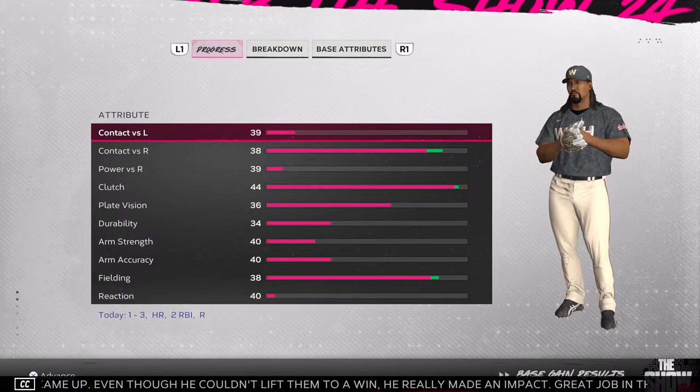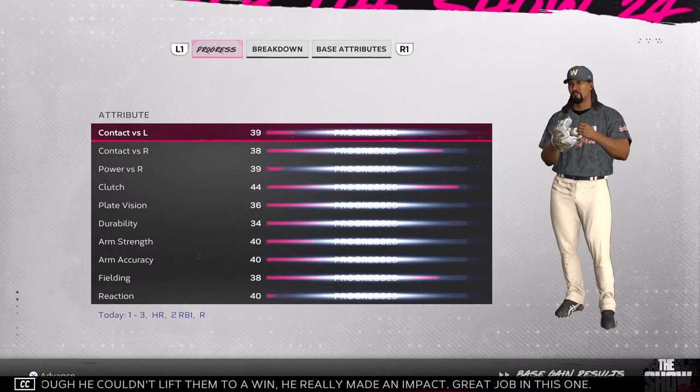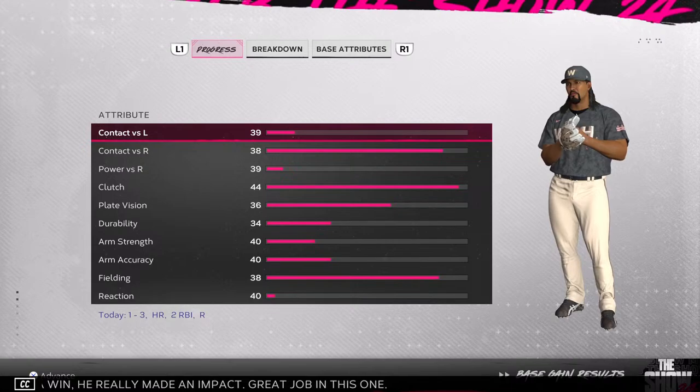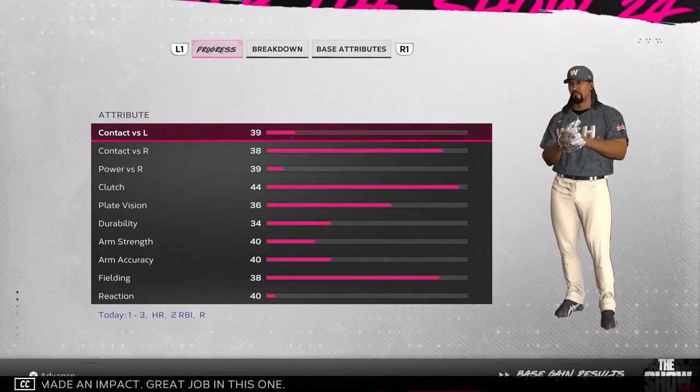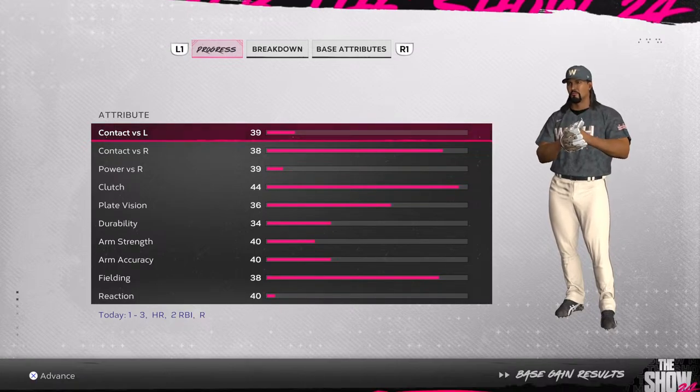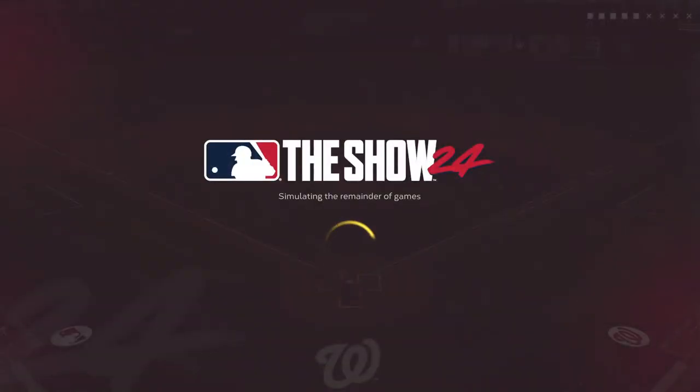Our final line score this afternoon. First for the victorious Seattle Mariners, seven runs on 10 hits. One error, they left nine runners on base. For the Nationals, four runs on five hits. One error, they left three runners on base. Time of the ball game, 3 hours and 30 minutes.